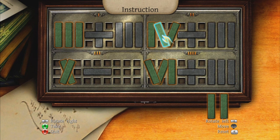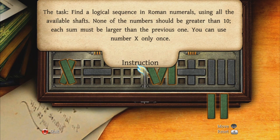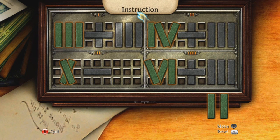I guess I must have positioned one of the V's wrong or something like that. No, maybe not. X maybe? Does that work? That didn't really make a difference, did it? Maybe we need to pull something else, a different button? Find a logical sequence in Roman numerals using all the available shafts. None of the numbers should be greater than 10. Each sum must be larger than the previous one. You can use number X only once. So this seems to be using everything though.